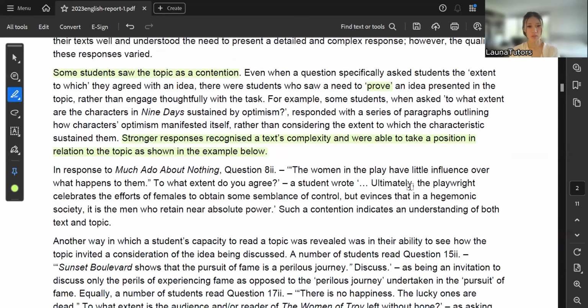One of the students wrote, ultimately, the playwright celebrates the efforts of women to obtain some semblance of control, but evinces that in a hegemonic society, it is the men who retain near absolute power. So you see how it shows a nuanced understanding. It isn't just like, you're so right, women really don't have much power over what happens to them. It actually explores a few different aspects like societal power, personal agency, etc.